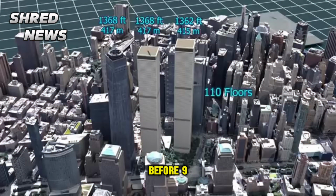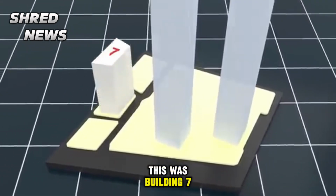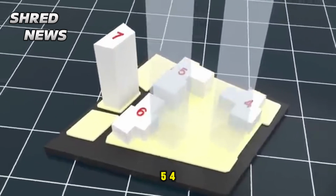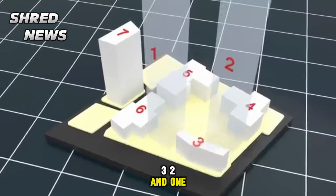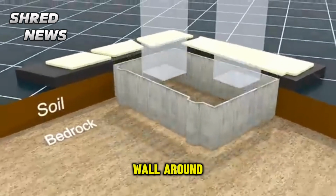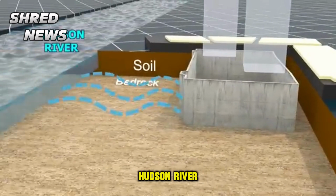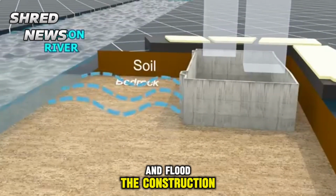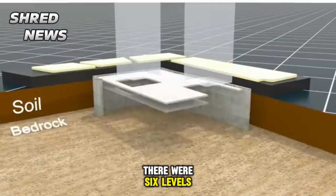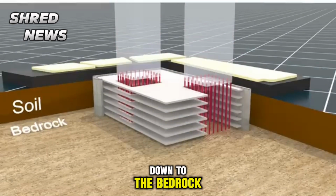Let's go back to before the 9/11 attack. The whole World Trade Center complex looked very different compared to today's. This was Building 7, Building 6, 5, 4, 3, 2, and 1, also known as Twin Towers. Under the ground, there was a layer of slurry wall around this complex. It was used to prevent water from the Hudson River going through the soil and flooding the construction site. There were 6 levels of floors under the ground. The foundation of the Twin Towers went 70 feet deep down to the bedrock.